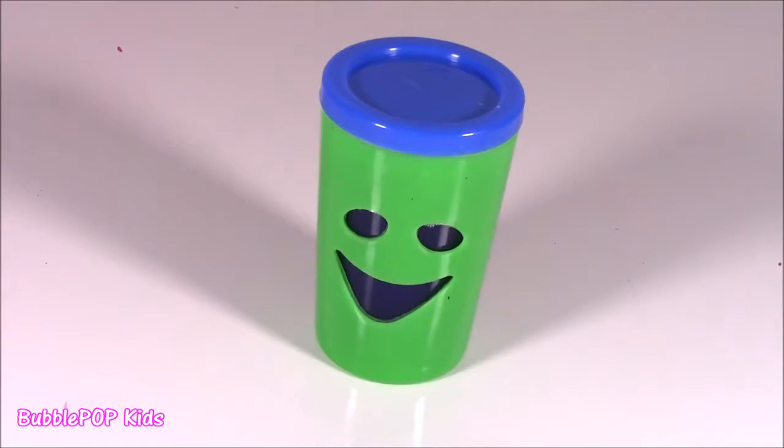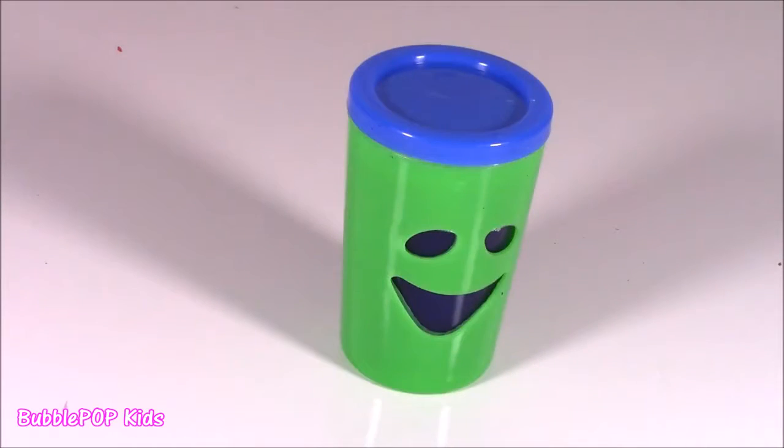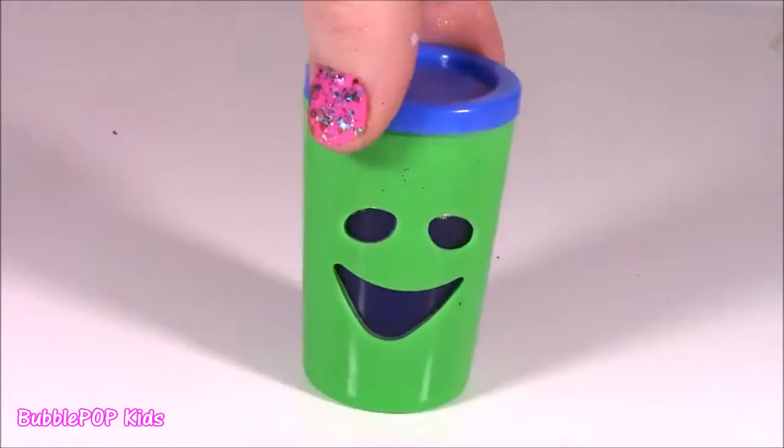I cleaned up that purple icky. Oh, that was the stickiest slime, ooze, whatever that was. It was all over the place. We are on to our final little thing, and it is a little happy face putty slime. Picked it up yesterday. Bubble, this thing looks a little more scary and frightening, but it does say happy. Looks like a jack-o'-lantern.